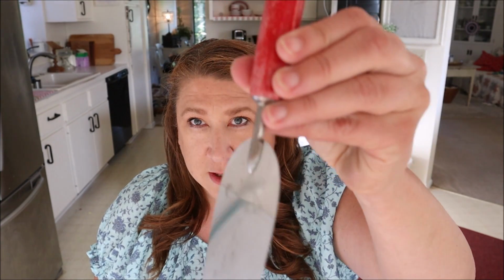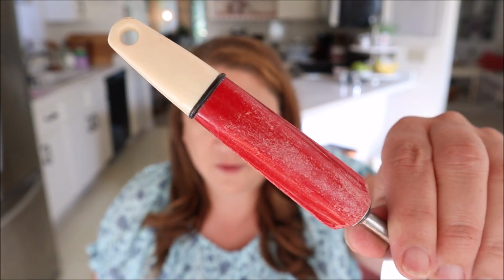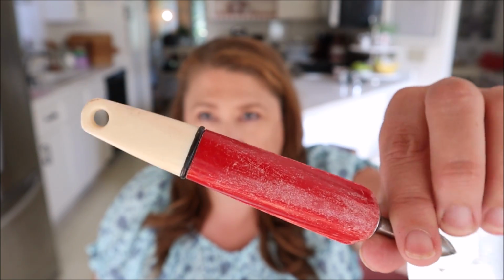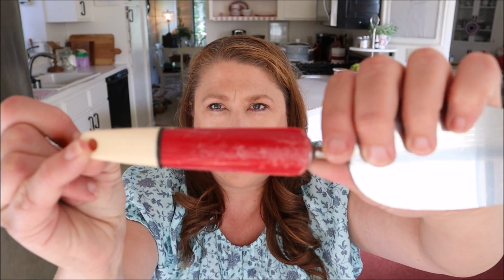The first one is this little pie server. Looks like this. And look at the handle. It's red and white. Isn't that cool? It's even got a little bit of touch of black to it. This part is all plastic though, but that's all right. I think it is awesome and I love pie. So this will be perfect. A little pie server or cake server. I think it is so cool and I absolutely love the handle.